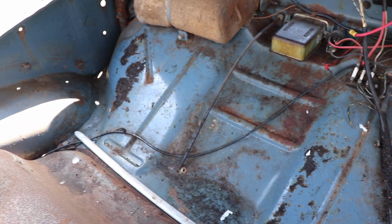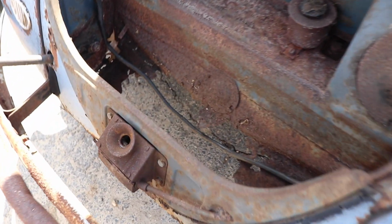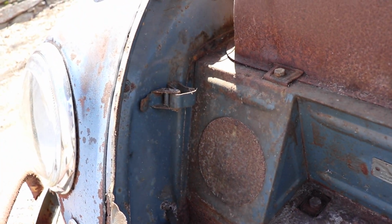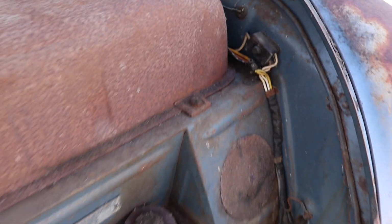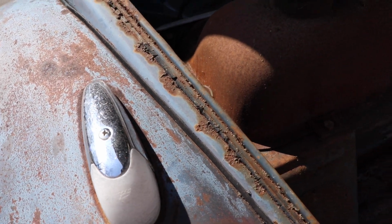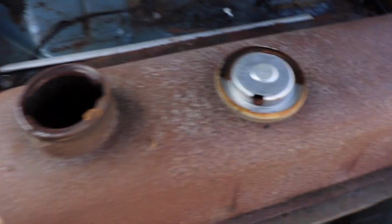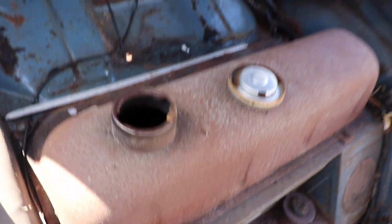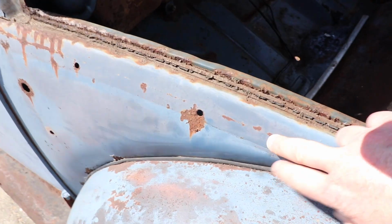A lot of times there's nests in here from the mice and you got rot up top. So she's gonna need a spare tire well, but that's not a big deal. You can see that, never been hit. Nice. Body tag, always a good sign. Dare I look in here? Oh, it smells good.